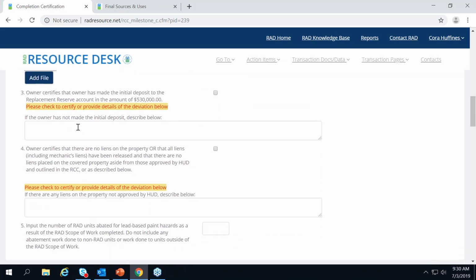The next certification here is regarding the initial deposit to the replacement reserve account. Here, the certification language itself pulls in the amount from your RAD conversion and commitment final sources and uses. So we just want to know that this deposit was indeed made. Check the box. Again, if you ended up depositing more or something unusual happened, use the comment box to describe that so HUD gets a better understanding of your situation.